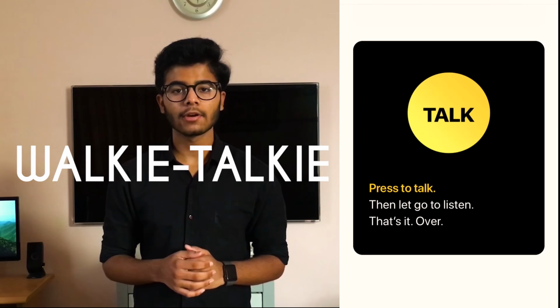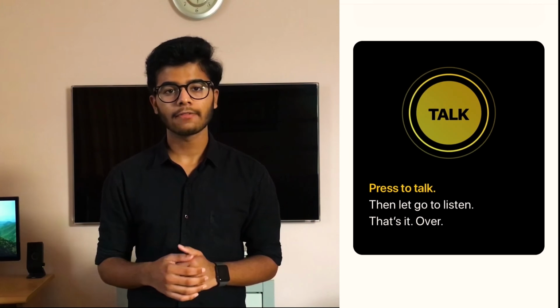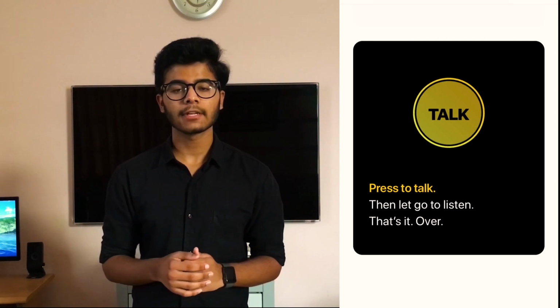Another new thing is walkie-talkie, and it works over cellular or Wi-Fi, and it does everything that you expect a walkie-talkie to do. And the activity app also includes automatic workout detection. That is, you don't need to start it manually. Just do your workout and it will detect it. The same thing works when you're going to end it. It will detect that you're not doing any workout and end it automatically.